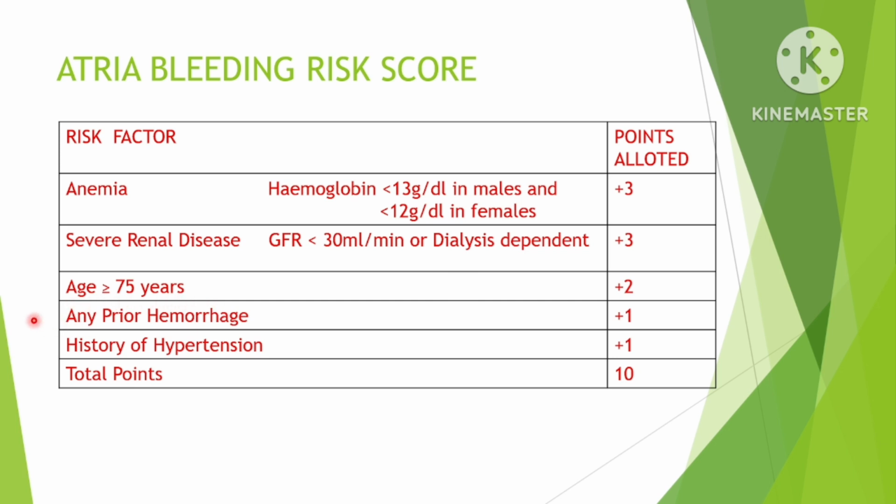The last two risk factors are any prior hemorrhagic event and history of hypertension. The first two risk factors, anemia and severe renal disease, are allotted 3 points each. The third risk factor of age is allotted 2 points, while the last two risk factors of any prior hemorrhage and history of hypertension are allotted 1 point each. So there are a total of 10 points in ATRIA score.